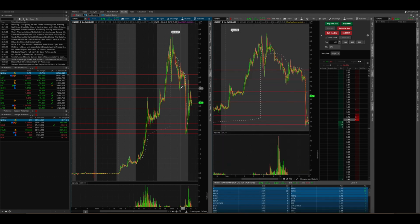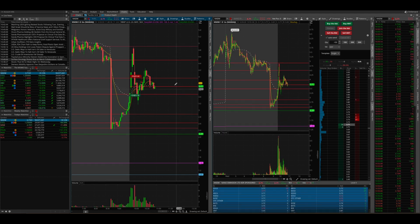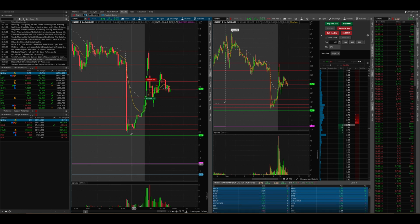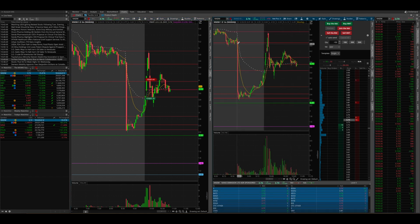And the other stock, NNDM. So this stock, obviously with this massive move down during pre-market, we're talking from, let's go to the 1-minute chart. Yeah, in one candlestick, the stock basically went from just above 450 to 250. These are things you always have to be careful about.